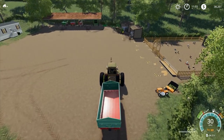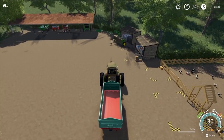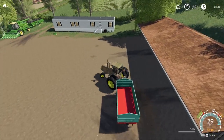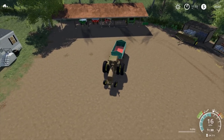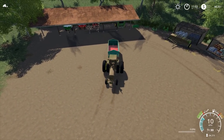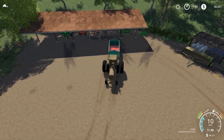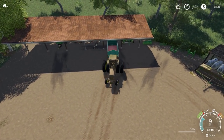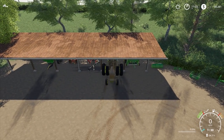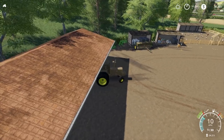Alright, so we'll grab our seeder after we drop our trailer off, and we'll go and start seeding our other field. Then we probably will be finished on our new field. It should be fully cultivated, ploughed, and also seeded. So it should be finished and ready to go. There we go, drop you off. Go and grab our seeder.